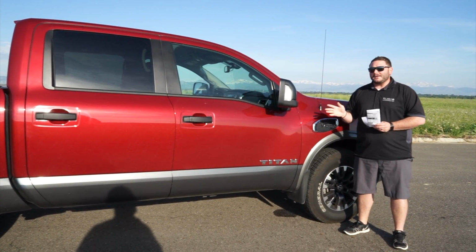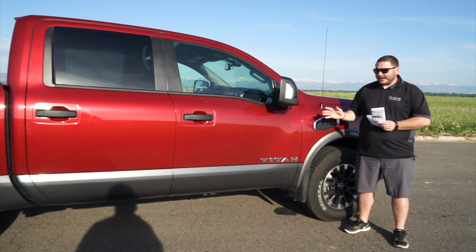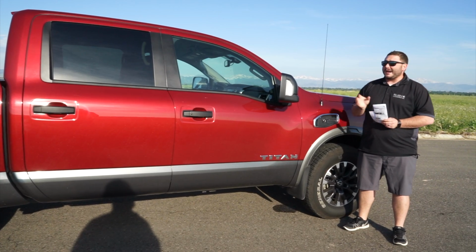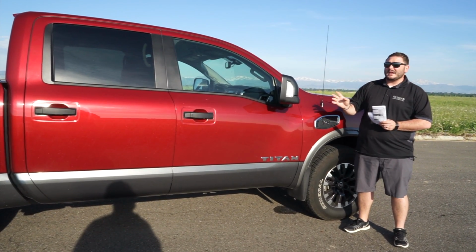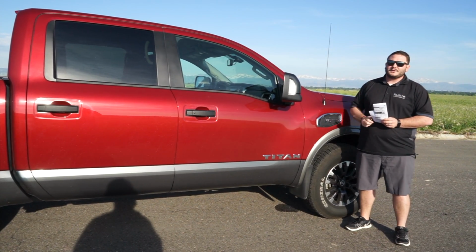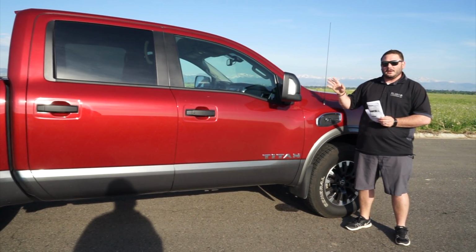If you want to learn more about this, head to your local Nissan dealer, check it out. Test drive this vehicle, put your family in it, see if it works for you. Had a car seat in the back of this, just as a side note, fit flawlessly without any issues, even with the driver's seat in exit mode, fit and no issues there.